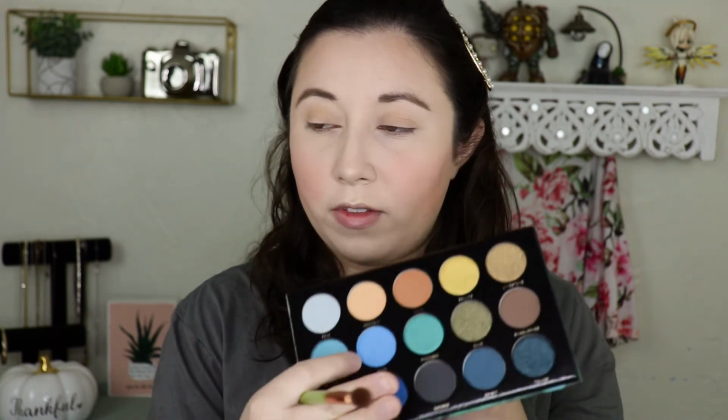Alright, so I'm going to go into Maya. This blue here, I'm going to use that as the first shade I'm going to put down.